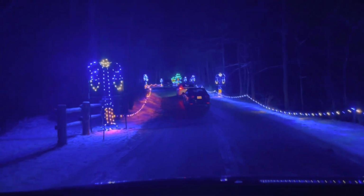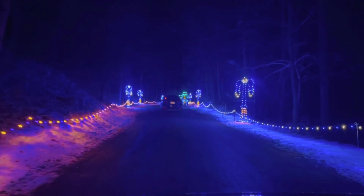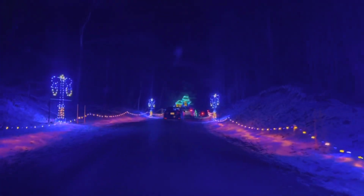So today we are going to show you guys some Christmas lighting. So this place is around 30 minutes from our house, and it's like a little forest, and inside there's a lot of different decorations and lights and things like that. So you can just drive through and see everything. So hope you guys enjoy.